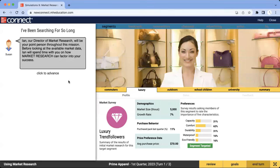On the left side of the screen, we have our spokespeople that will be helping us with each of the simulations. We have Ian, our director of market research, who will be the point person. Before looking at the available marketing data, Ian will spend time with you on how market research can factor into your success.